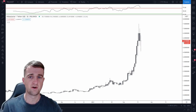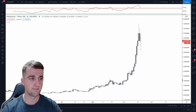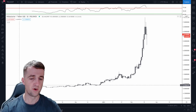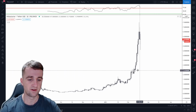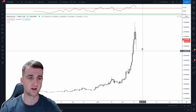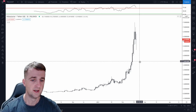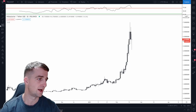So here we have Polkastarter versus Tether, and this is the daily time frame. I am using the Poloniex chart. It has most of the data going back to September of last year, so we've got a good 5-6 months of data there that we can analyse. We are in price discovery, so there are no real support and resistance levels at the levels that I like to trade at. I usually only trade in the daily and weekly time frames, but we will go down into smaller time frames and have a look at some potential areas that we can hit.